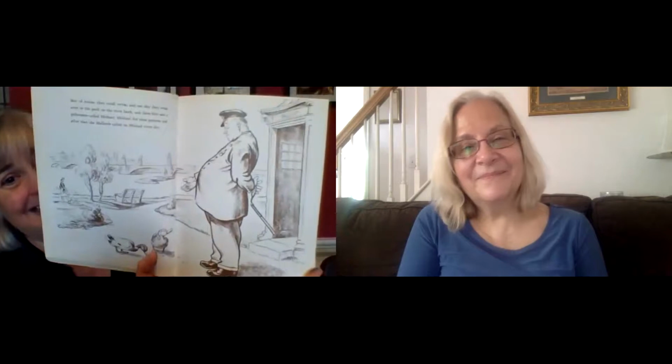But of course they could swim, and one day they swam over to the park on the riverbank, and there they met a policeman called Michael. Michael fed them peanuts, and after that, the Mallards called on Michael every day. After Mrs. Mallard had laid 8 eggs in the nest, she couldn't go to visit Michael anymore because she had to sit on the eggs to keep them warm.